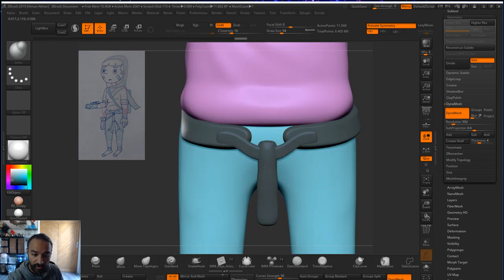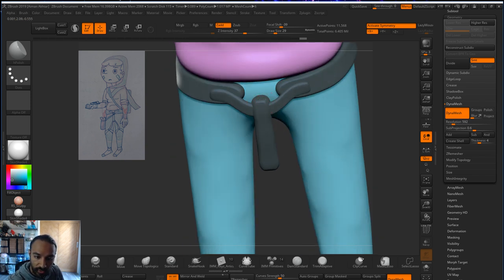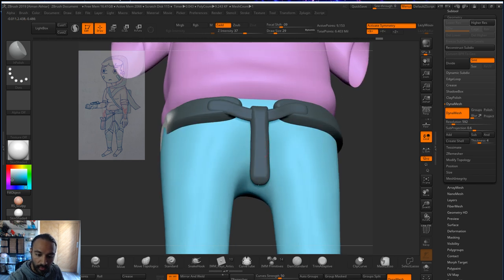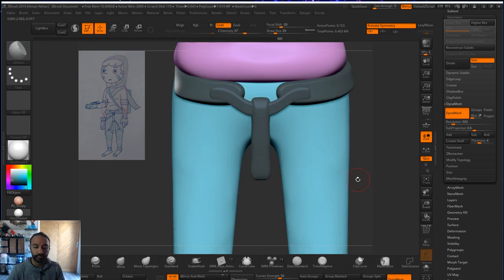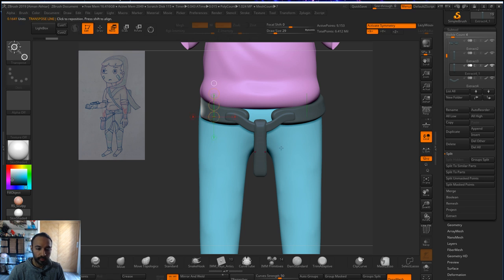But since I'm going to print this out eventually, I want to make sure that it is going to work. There we go. And if I make it too thin, it won't. It will not print. Or it'll try and then fail. I want to make sure it's not too thin. There we go. There's the second part of the strap. We're going to duplicate it, rotate it into place, turn off my symmetry.